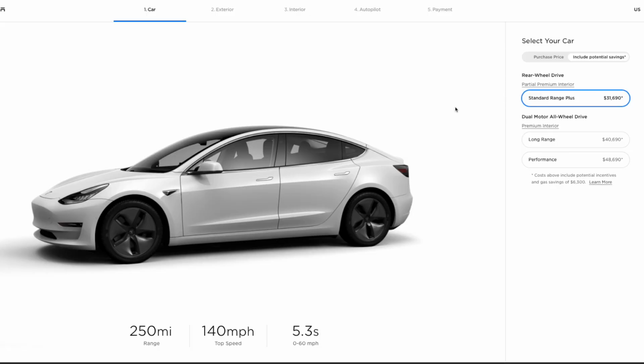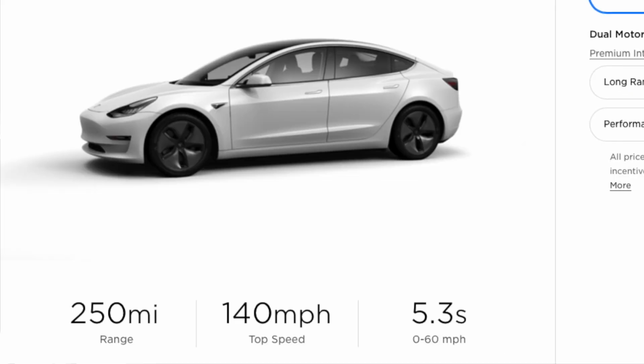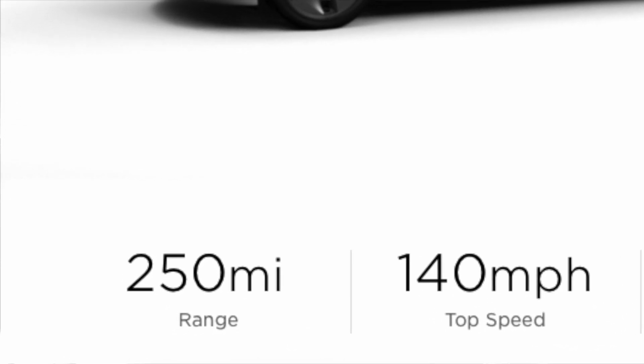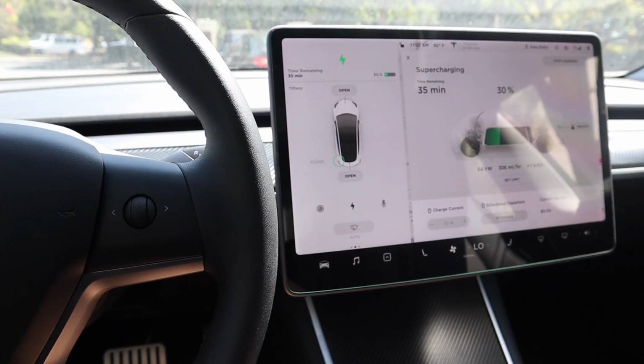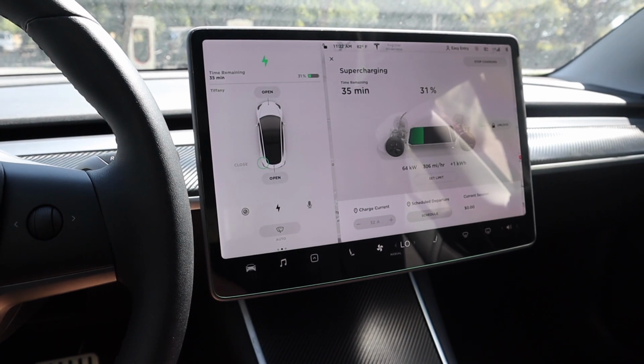The Model 3 has 3 different variations available at the moment: the Standard Range Plus, which is what I have, the Long Range Model 3, and a Performance Model 3. The Standard Range Plus version has the least amount of range out of all Model 3s, yet it still carries around 250 miles of range at a full charge. And remember, Tesla does recommend only charging up to 90% for daily driving, so let's just say it carries around 230 miles of range, just for this example.